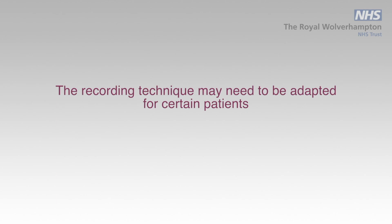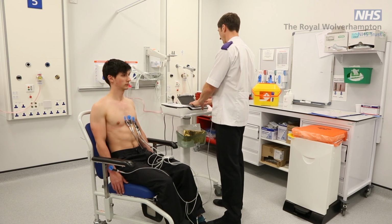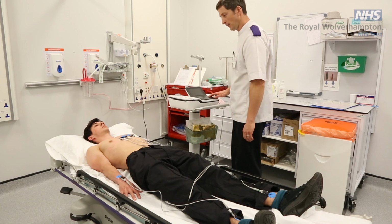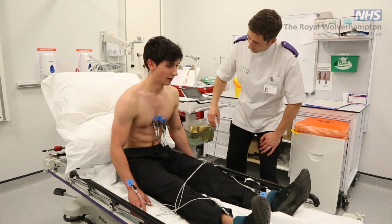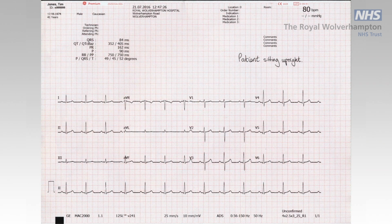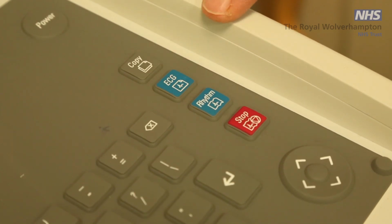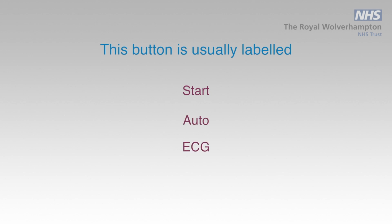On occasions, it may be necessary to adapt the ECG recording techniques. For example, when a patient is sitting in a wheelchair, when a patient is lying flat, or when a patient is sitting upright in bed because of respiratory difficulties. Any variations to the standard recording techniques should be described in writing on the recording. The appropriate button should be pressed to initiate a new ECG. This button is usually labelled as Start, Auto or ECG.